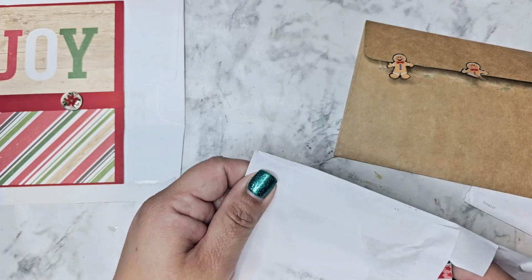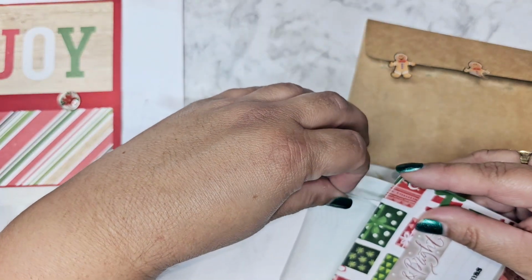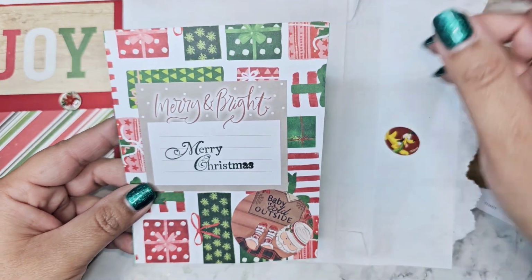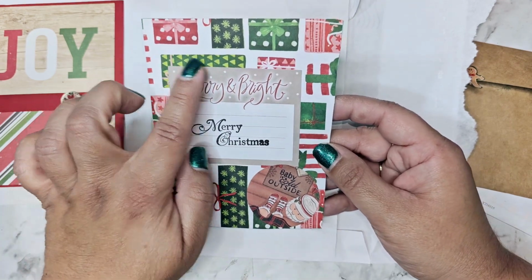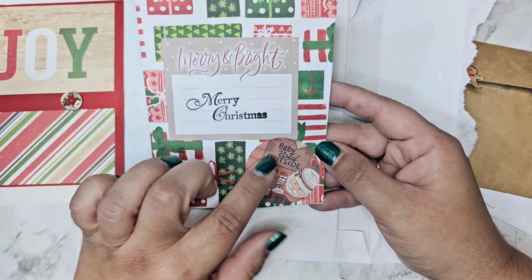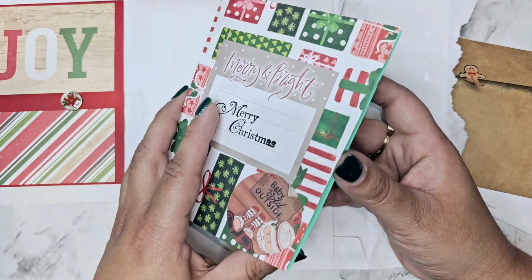And let's see what we got in here. Oh, it's stuck. There we go. I got it. Oh, she did her own Christmas card too. See, I love all the inspiration here. So she put her little Merry Christmas stamp. I love this little notepad or ephemera piece, whatever that is. That's really cute. And then we got the Baby It's Cold Outside. Love that. Love that song.